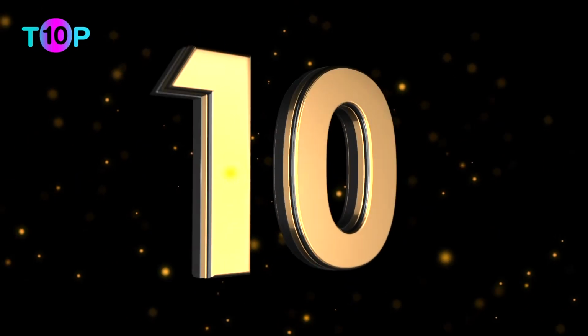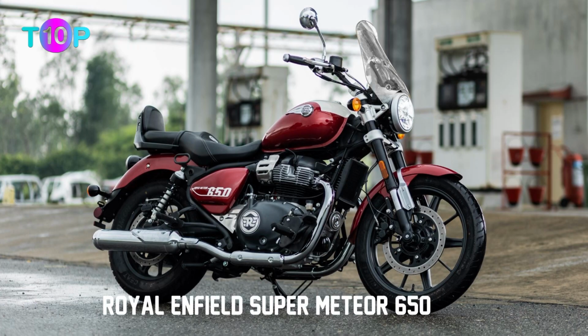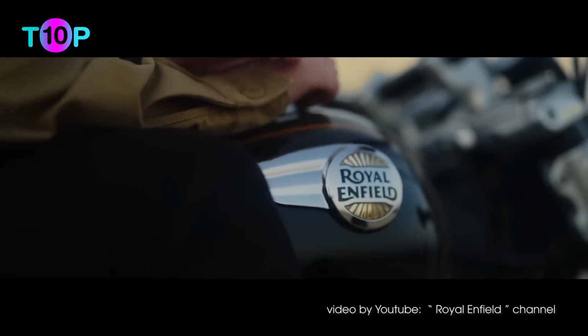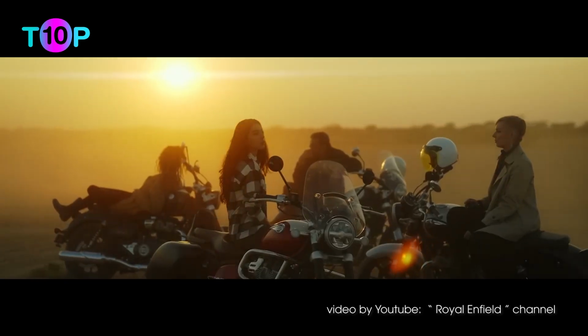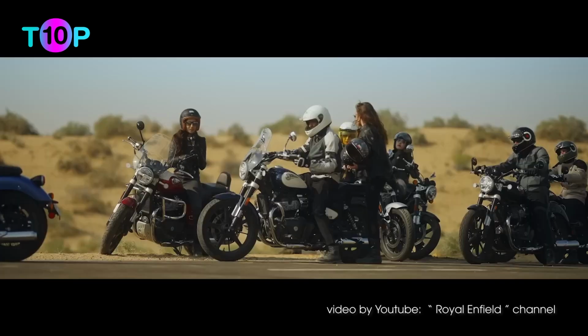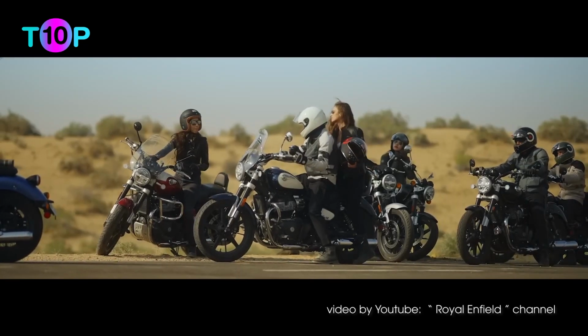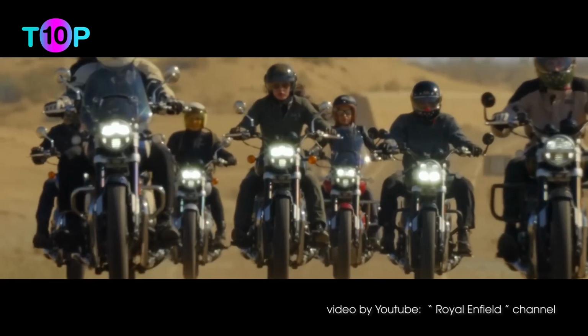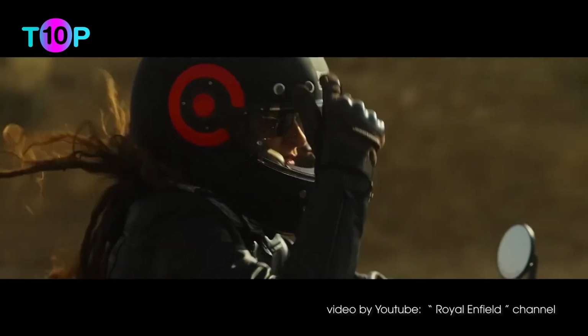10. Royal Enfield Super Meteor 650. The Royal Enfield 650 twins, the Continental GT and the Interceptor, are already very good-looking bikes. Royal Enfield definitely knows how to make an attractive bike on a budget. The Super Meteor 650 is the third bike in the 650 twin series, but in cruiser format.